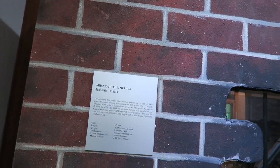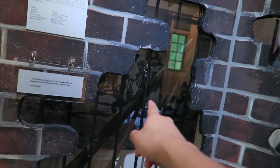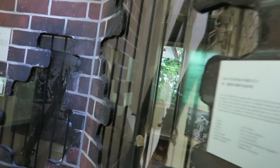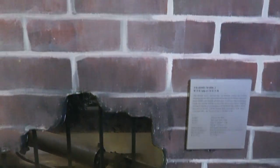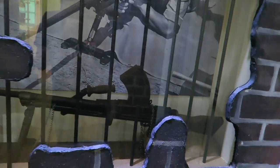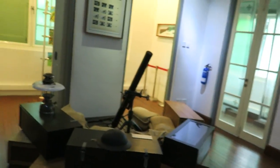And then, ooh, look at that. It's the weapons used. It's an Arisaka rifle. Meiji Sanjuhachi. Ah, okay. It's a Japanese rifle. Lee Enfield. Ah, this is used by the Brits. I think the Malay regiment used it also. Oh, look at that. It's a barrel gun. Vickers Mark 1, it's called. And I don't know, there seems to be a stopwatch there. Oh, that's the Bren. Play Call of Duty. And of course a mortar.